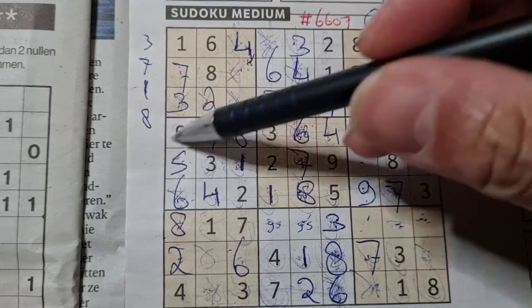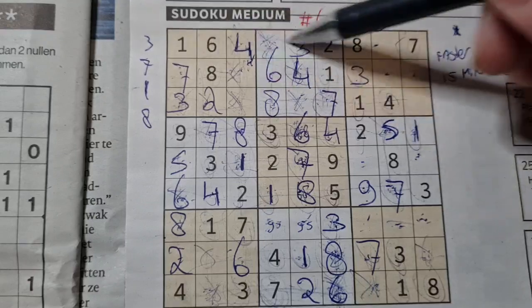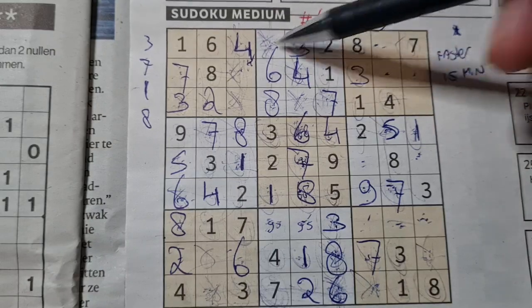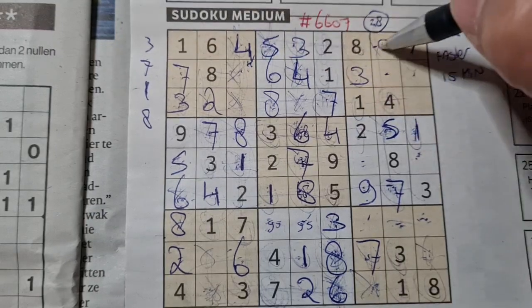Still 9. One box left in this row. For numbers, the 1, 2, 3, 4, 5 is missing. So two numbers left in the first row. The 6, 7, 8, and 9 is missing. 9 and the 5. And look, we have a 5 now in this column. No 5 there. 5 should be here, and the 9 goes there.